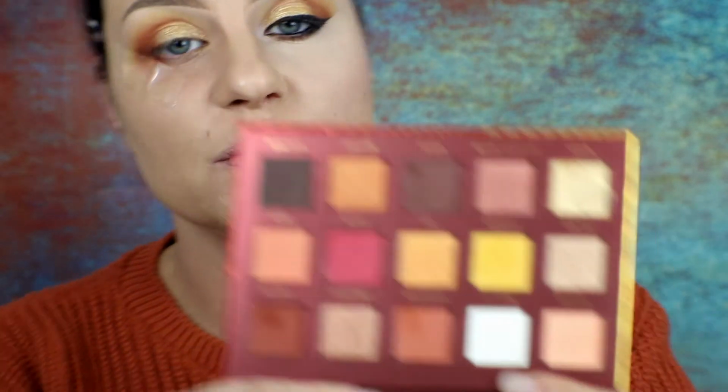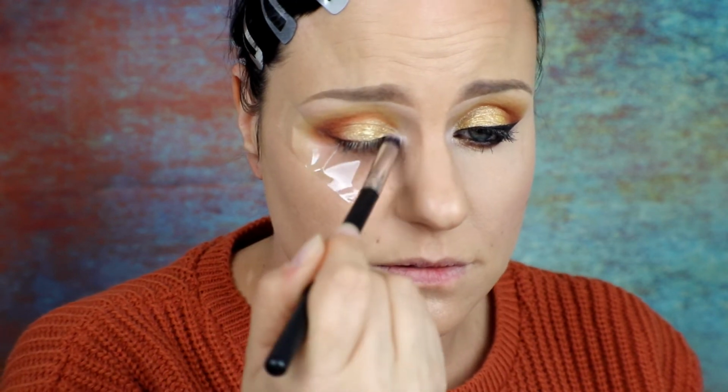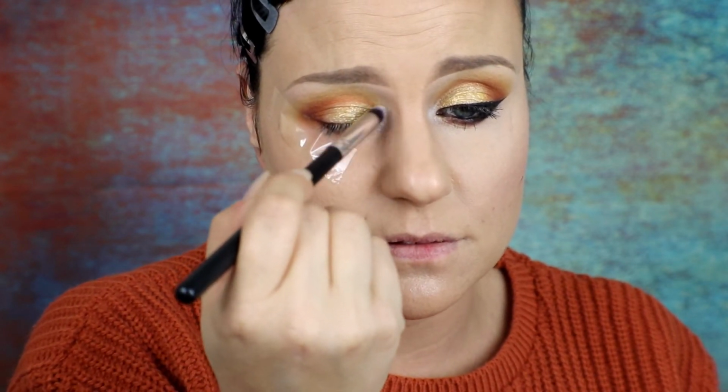Okay, so now what I'm gonna do, at first I wasn't sure if I would go this route, but then I tried it and I ended up liking it, so let's do it. I'm gonna go in with the shade here called Winter, and I'm gonna use this on the inner corner of my eye. It really does kind of help to brighten everything. Again, I'm not gonna use anything right underneath my brow. I'm gonna let it be. And what I'm gonna do now is do my liner.